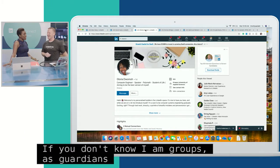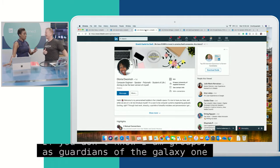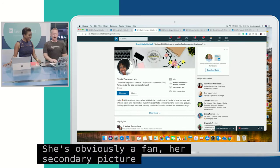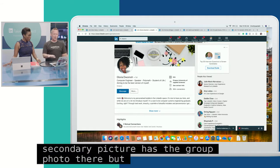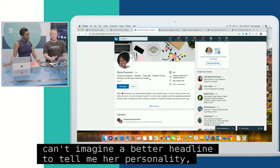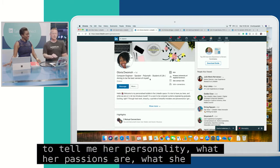Those are great tips though, for anyone, whether you're on Instagram or LinkedIn. Yeah. And then again, it seems like her secondary photo matches brand and color and everything, so it works really well. And then you get into this computer engineer, speaker, polymath. I don't even know what that is, but it sounds important to me.